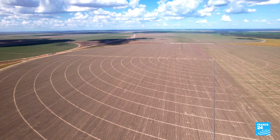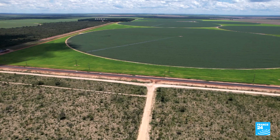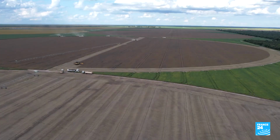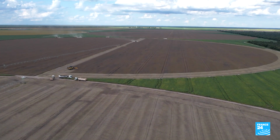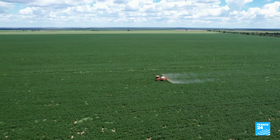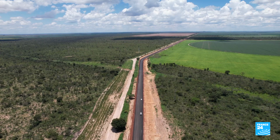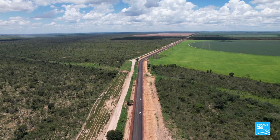Seen from the sky, the Cerrado looks like a mosaic of fields with patches of savanna-like forest seen here or there. These high plateaux in the heart of Brazil are perfect for ploughing or spreading pesticides, an El Dorado for soya producers who are in the sights of these environmental defenders.